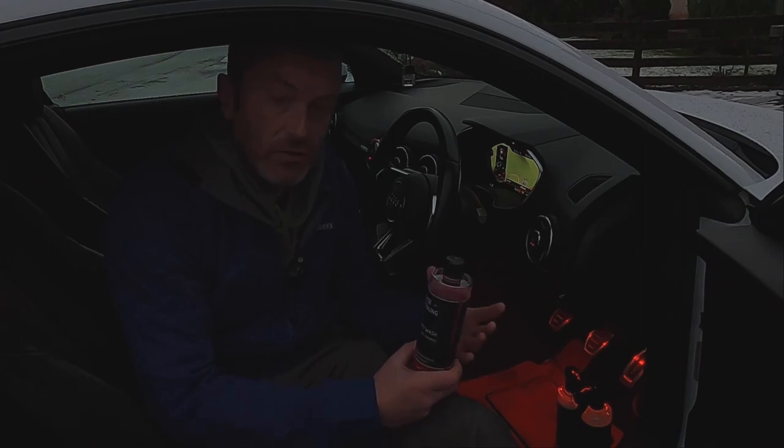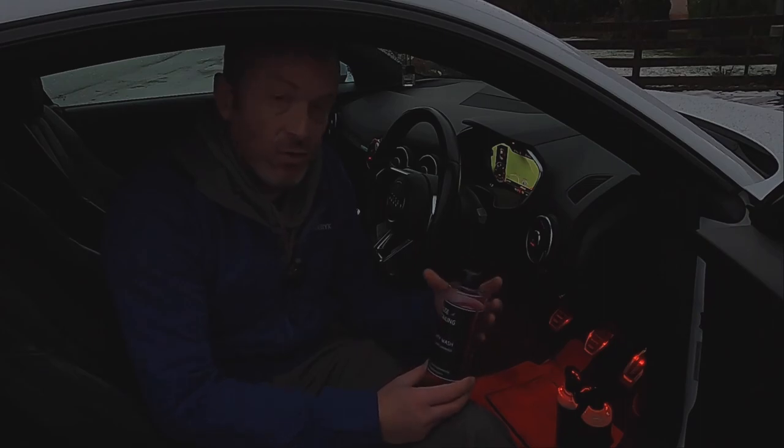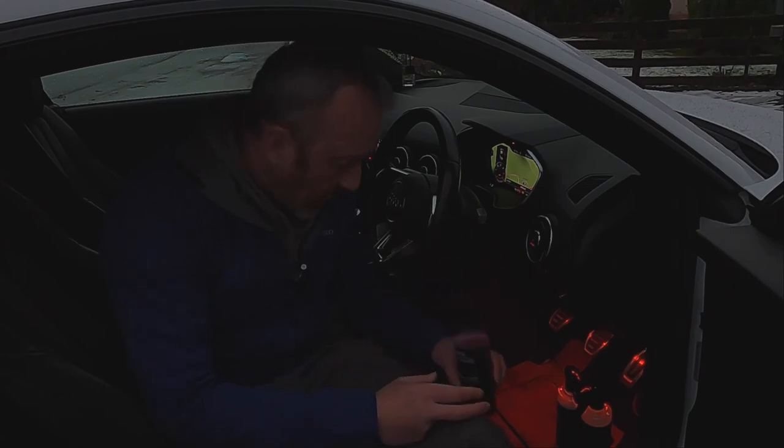Whatever solvents are in there, its detergents are getting rid of the dirt as well. So you're removing that final bit of the dirt after your citrus pre-wash and your snow foam safely and effectively, and it smells lovely. So nothing really bad to say about that one.